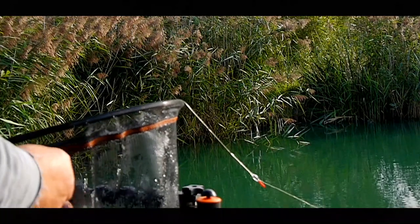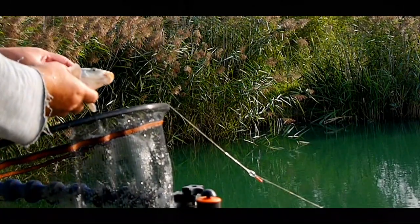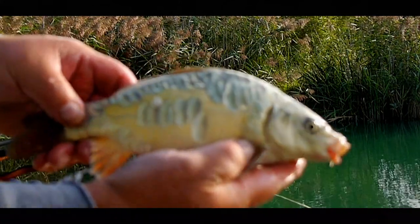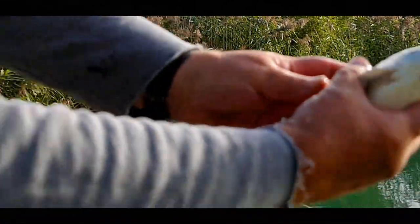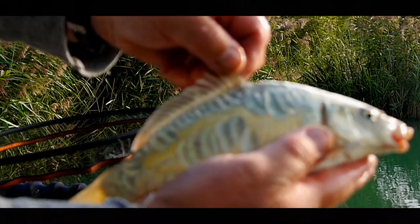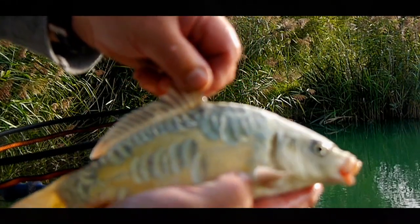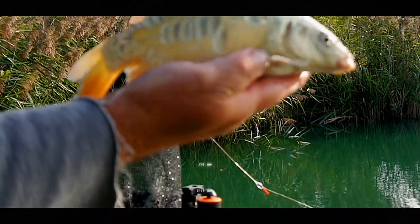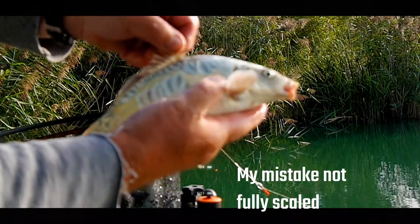Alright, I'll just show you this little fish here. Little fully scaled ghosty. Look at him. Is that a stunning fish or what? I'm over the water here guys, so if he goes for one. Look at him. What a beautiful fish. Let's get him back.